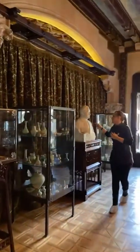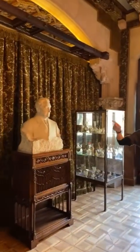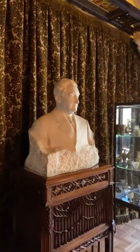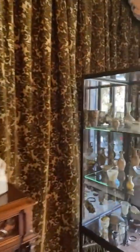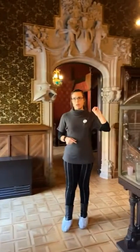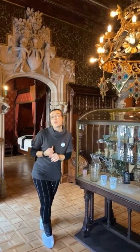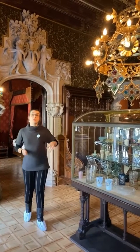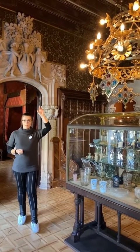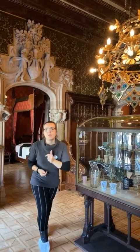we can find Antoni Maillet, the owner, and also some elements of his glass collection. Antoni Maillet had three hobbies. The first one, photography. He had a photography studio in the attic. It's, well, not bad for that time because photography was very expensive.